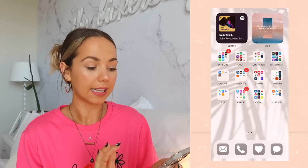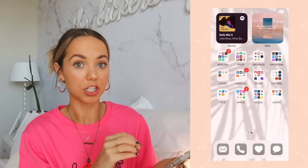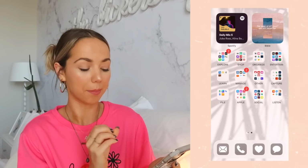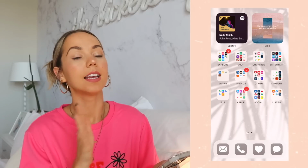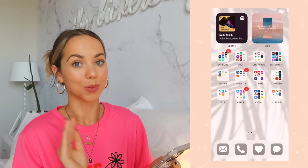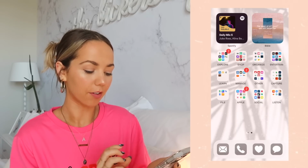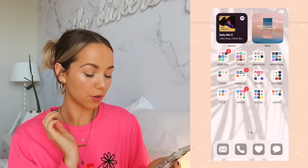I really like that, and I actually turned the vibration off on my phone, so I really don't get that many distractions throughout my day, which definitely helps me, again, pursue that balanced relationship with my phone. So like I said, on my first page, I just have my favorite apps that I use all the time.